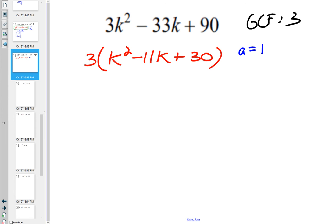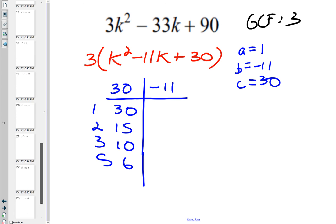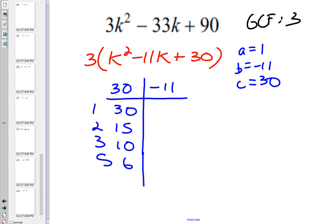Let's just go straight to a factor chart. 1 times 30 is 30. Let's think of all the numbers I can think of that give me 30. 1 and 30, 2 and 15. And if you can do this in your head, nobody's expecting you to write all these, but it's just if you're looking for something more methodical. When the first column is positive and the second column is negative, what do I know about my factors? Well, plus and negative, nope. Negative, negative. Do these add up to negative 11? Yes, they do.